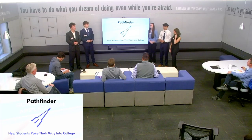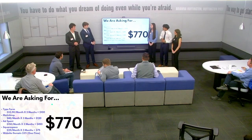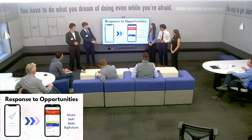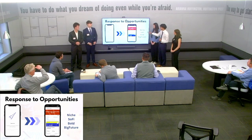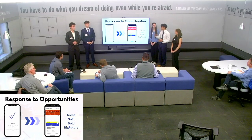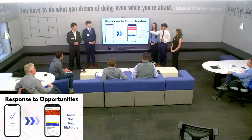So there was actually a database presented, we can go back to it. While doing research, we were able to encounter scholarship database researches, which were part of College Board, which is Big Future. Both SoFi and Niche also offered a scholarship search, and those are the ones we are using, which also include filters to provide also with the personas.